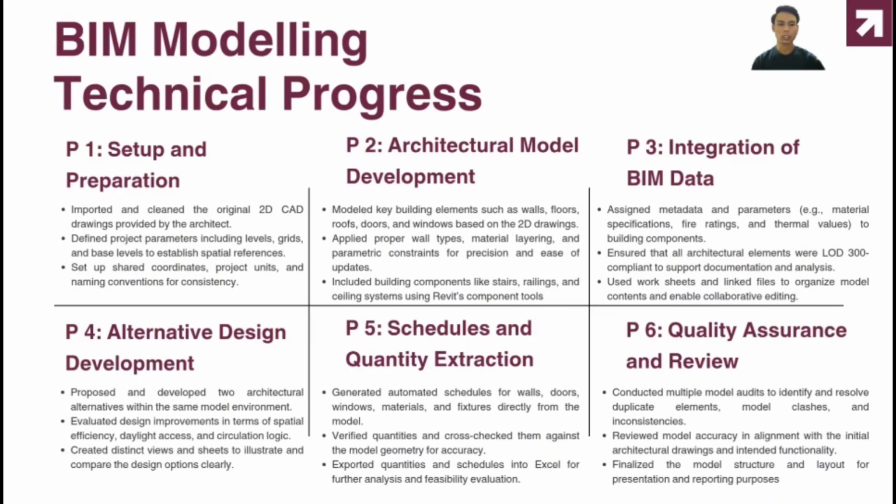Phase 3 is integration of BIM data. Ensure that all architectural elements are LOD 300 compliant to support documentation and analysis. Then use worksets and linked files to organize model content and enable collaborative editing.